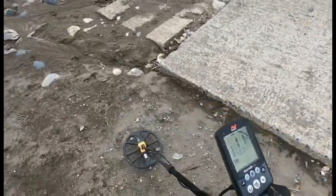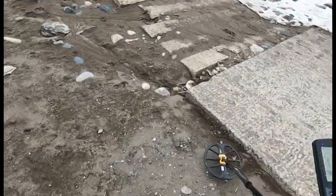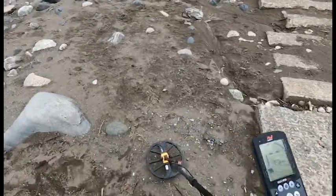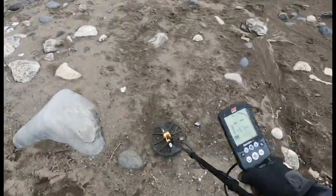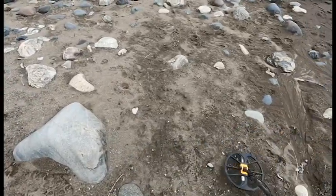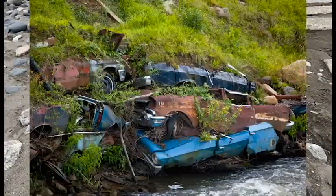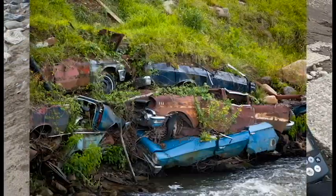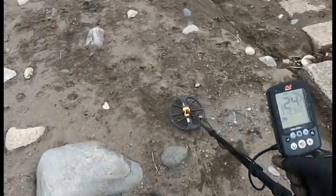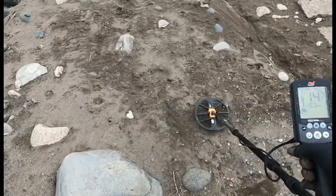I'm thinking there probably isn't going to be as much junk here. We're not going to have to worry about a lot of iron. Usually along the river, you've got to contend with a lot of pieces of iron, especially from the 50s through the 70s. They used to dump a lot of old cars in here for riprap, to shore up the sides and help with flooding. But this is a little more virgin territory.